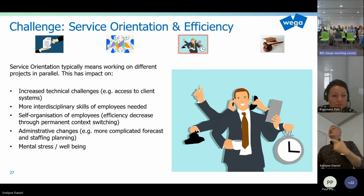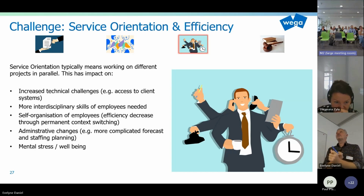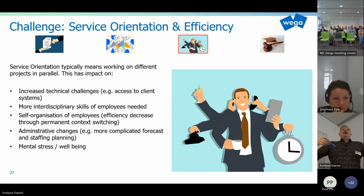For the employee, that might be a challenge because it might end up that you work in multiple projects in parallel. You have to switch context during the day a couple of times. Customer A, then customer B calls, then you have a meeting with customer C and so on. So that's a different thing. It's much more complicated than just working straight on one project. The interdisciplinary skills of the employees are of much higher value. You need more of these interdisciplinary skills. You need to be better self-organized.